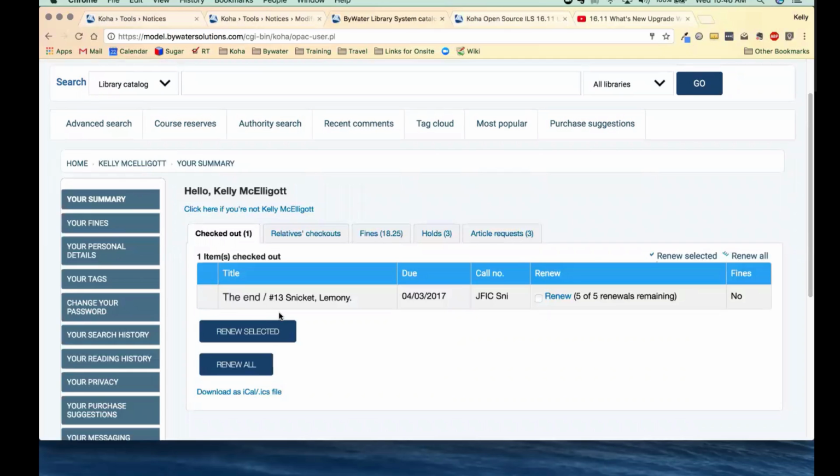It might seem small, but it's something that a lot of people will appreciate when there are series that are 25 volumes long, to know what the person has checked out, versus it just saying The End and not knowing what number that is in the series. So that's a really good feature.